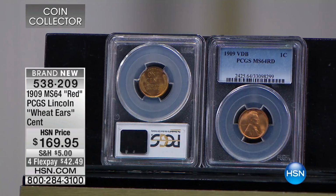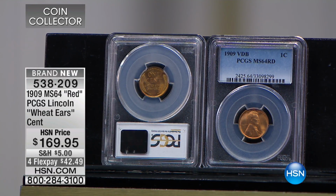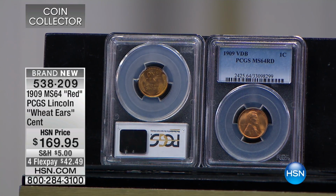We've got, is this our last item? Yeah, we only have 4 minutes left here. Oh my goodness, okay. Check out this coin. Oh wow. Okay. This is probably one of the single most storied coins.